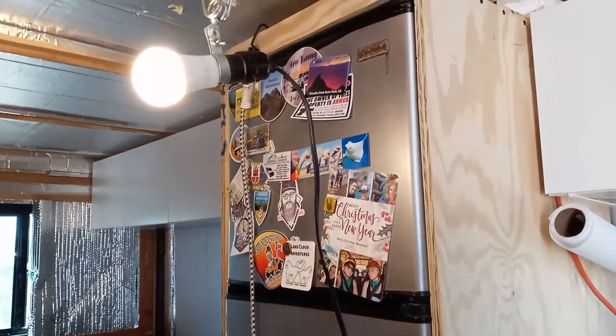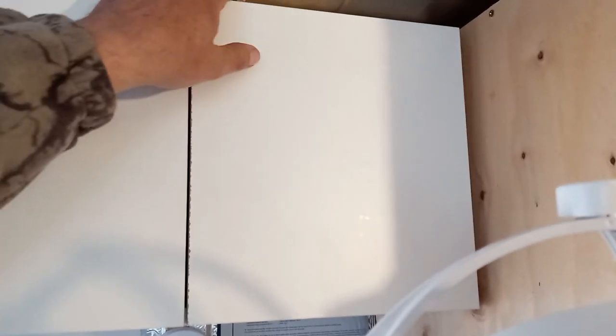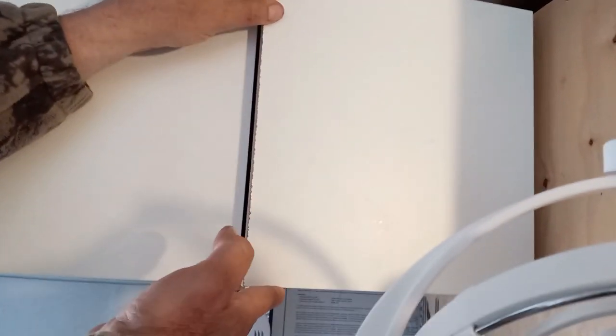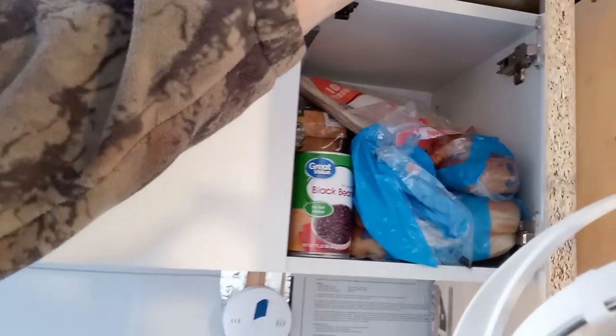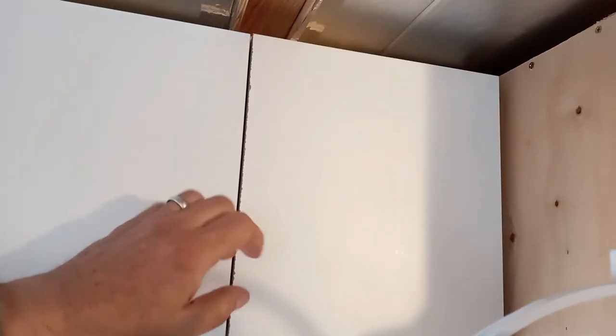Okay. So I have IKEA cabinets over here too, and I mounted them the same way, but this one I actually cut down because it wouldn't fit. It's 27 inches, so basically I just cut the end off of the IKEA cabinet. I think I'm going to do a video on that later. I haven't finished this edge yet, but it worked pretty well.